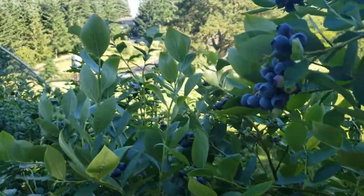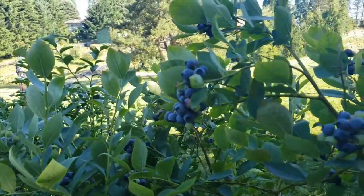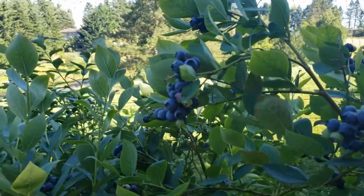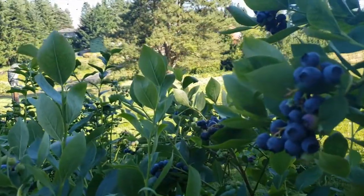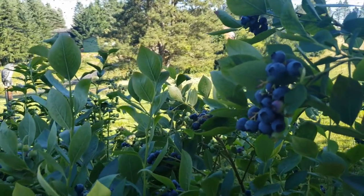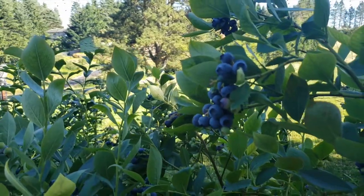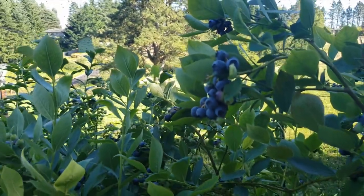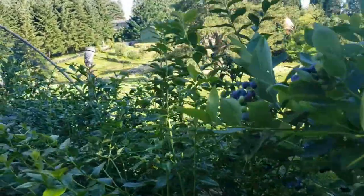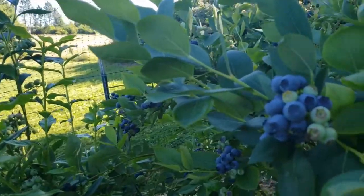And what I've noticed, once the berries start turning blue, it's usually about 10 days before they're ready to pick. Just because they look like they're ready, they're not really flavorful right now. The birds love them, but they're really acidic. There's no sweetness to them yet. So the birds tend to like the acidic berries over the sweet berries. So they'll come in and they'll eat up these berries real quick. But yeah, they're turning pretty quick.